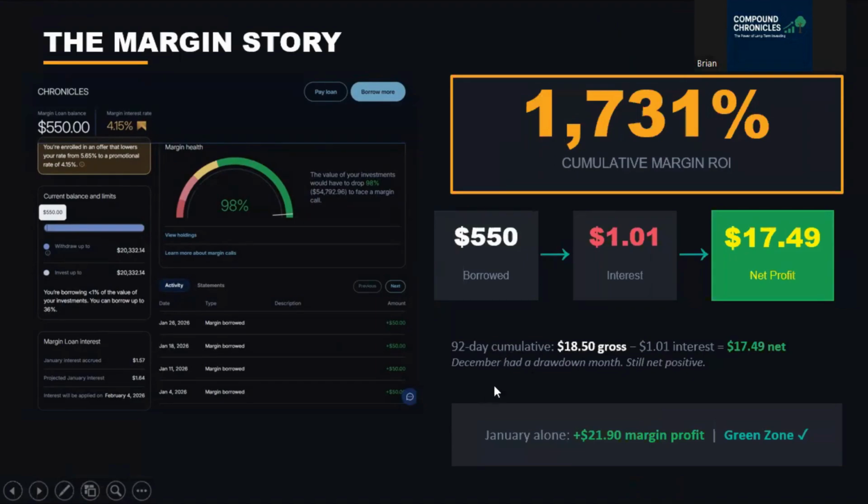So pretty good. I do not expect this trend to continue. I don't think we're going to have these 4% months like we have had, but who knows? We'll take a look at it again next month and see what these numbers look like then. But right now, we've had $550 borrowed. We've only paid $1.01 in interest, and right around $17.50 we've made on that $550 and that just $1.01 interest we've paid so far.